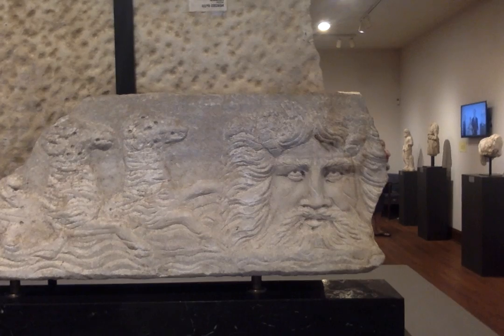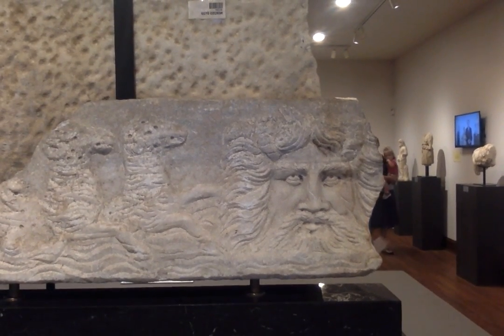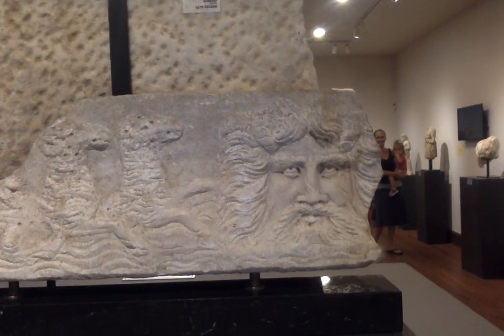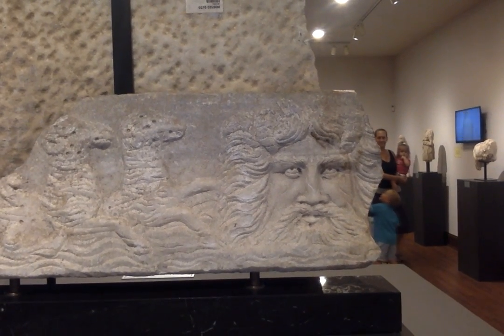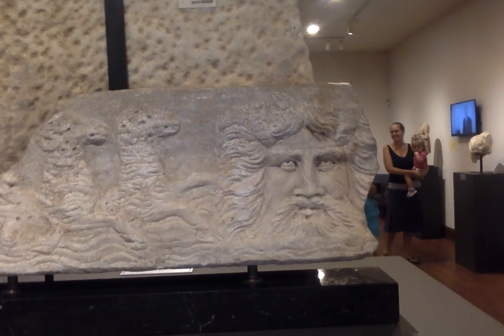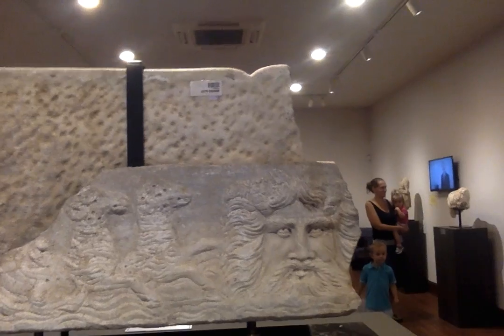But as you see, we're looking at the rams, and of course the ram symbolizes Amen, all right? Amen, Amen Ra. So we know that Zeus' character was based on Amen, Amen Ra. Hence, Zeus' character becomes the same as Serapis, as we saw earlier.